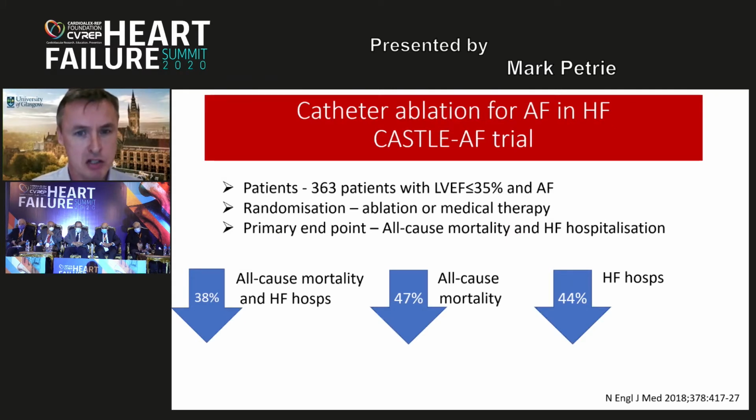You'll be aware of the CASTLE-AF trial, which was published in the New England Journal 2 years ago. And this looked amazing.